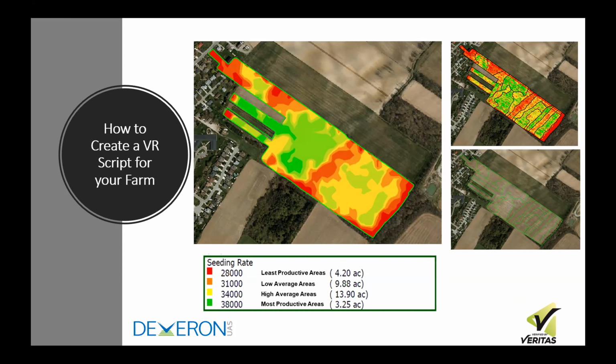Prescriptions can also be created off bare ground imagery, soil zones, or NDVI crop health imagery. Sometimes all are used. You can see on this map, the larger one here, the zones are based off a normalized yield. The top right, the zones are created off a 1-year yield. And the bottom right is satellite imagery. And you can tell that the soil color and type is quite indicative of its impact on the yield. Those zones all line up fairly well.